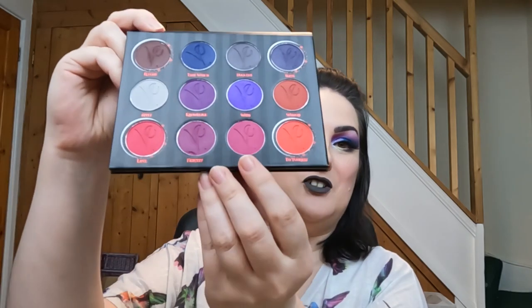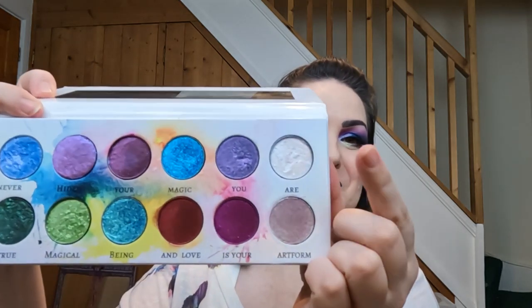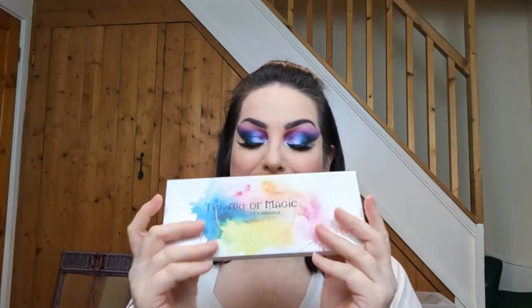For blush, I went into the Blood Moon palette from VE Cosmetics. I nearly threw it at myself then, and I went into shade Be True. Obviously very lightly, but I like how it tied in the look. And then for my highlighter, I went into R from the Art of Magic palette.